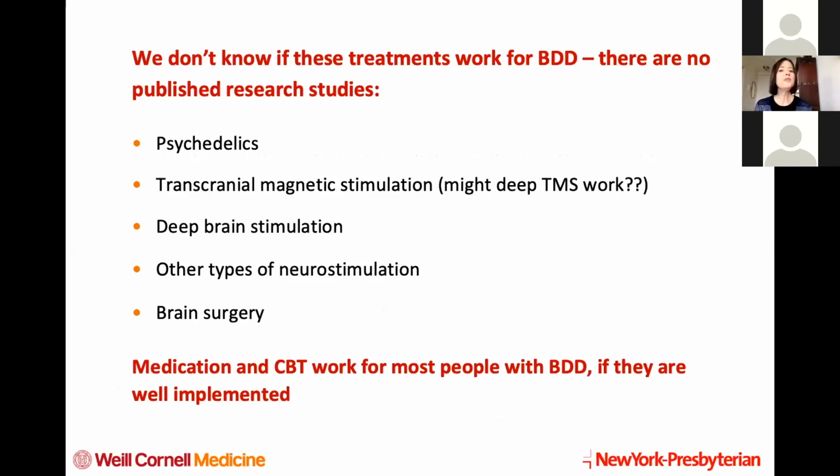We don't know if these treatments work for BDD. There are no published research studies, so psychedelics, transcranial magnetic stimulation, no studies in BDD. Might deep TMS work? Maybe. There's some evidence that this works in OCD. There's one case report on deep brain stimulation that was effective, stimulating a part of the brain that's often stimulated successfully in OCD, but we don't have studies.